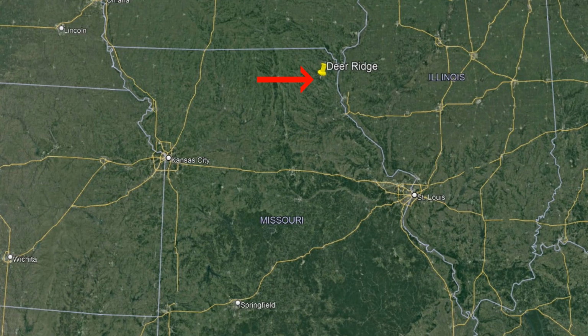Well, it's about 5,000 acres. They have hunting, fishing, horseback riding, trails, firearm and archery ranges, a 48-acre lake, and forest and wetlands. So this place, it appears that there's a lot of stuff.